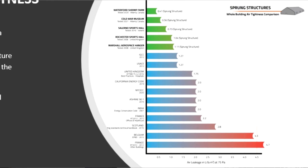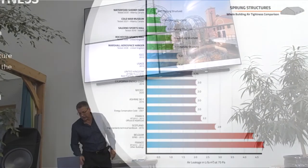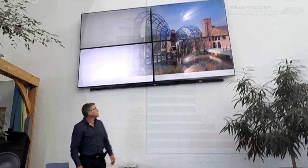And so when you're looking at, as an example, California Energy Code, which is considered amongst the most stringent, that's the air leakage they allow to have a score of 2. Well, you can see on the Sprung buildings we're half or better on those scores. So that's one of the reasons why we do as well as we do on building net zero buildings and so forth.